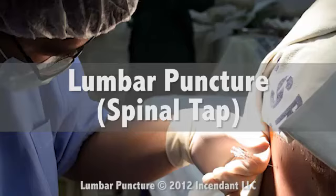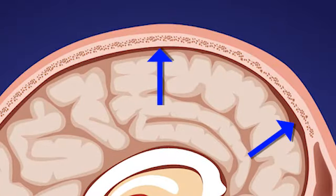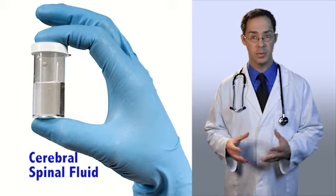Your doctor believes you need a lumbar puncture or spinal tap. Why do you need a lumbar puncture? The brain and spinal cord are surrounded by a water-like fluid. This is called cerebral spinal fluid. Injuries and infections of the brain or spinal cord change this fluid. Studying your spinal fluid helps your doctor diagnose the cause of your symptoms.